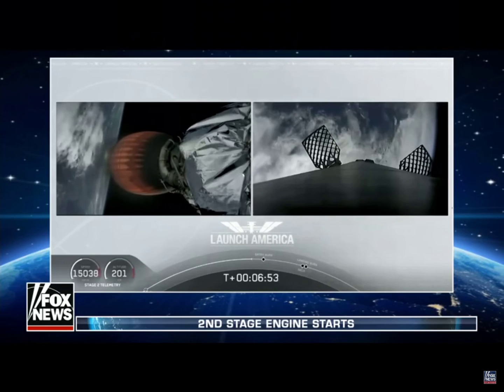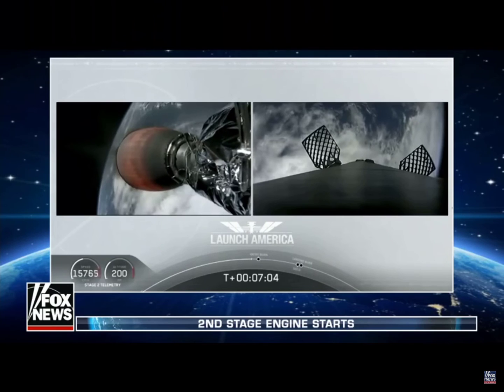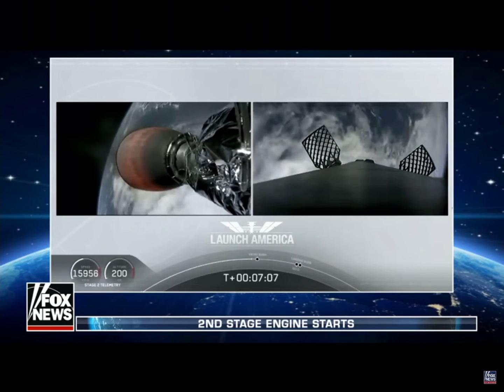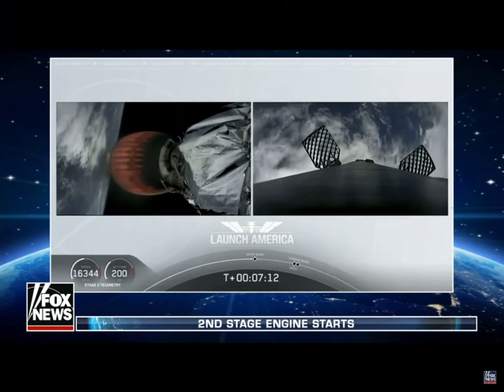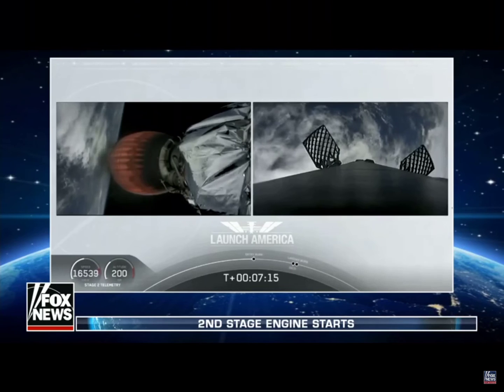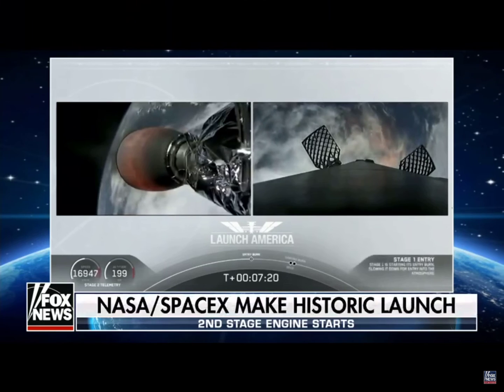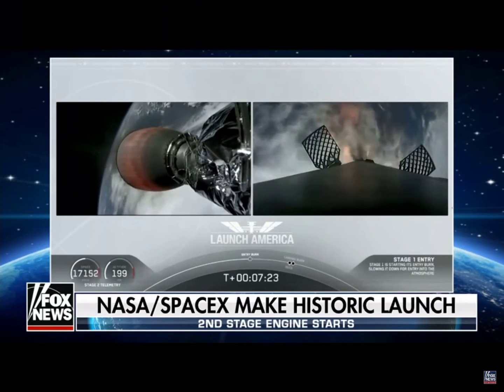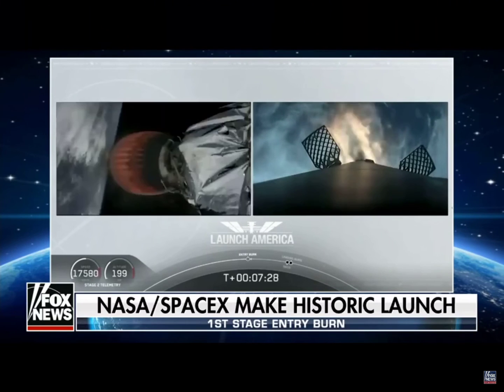SpaceX nominal trajectory. Dragon copies. Nominal trajectory. Continuing to check in with Bob and Doug as they are on a nominal trajectory. Just about 10 seconds away from that first stage starting that entry burn on your right screen. We should be able to see that view live. Stage 1 entry burn startup. And there is that entry burn. Acquisition of signal in New Hampshire. This burn lasts about 36 seconds long. Stage 2 FTS is safed.